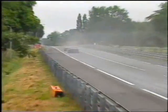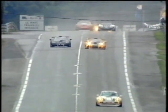Yes, a bit of an action replay shot that they just played on the video. Well, Justin's getting the blue flag again. He doesn't need the blue flag. Anyway, of course, he's a Frenchman, isn't he, Yannick Dalmas? So that's probably the reason.